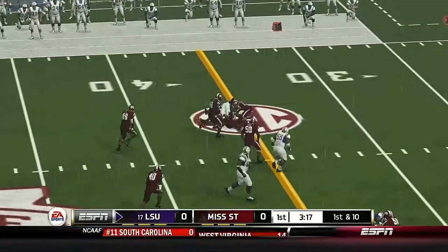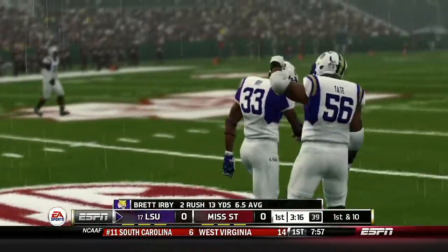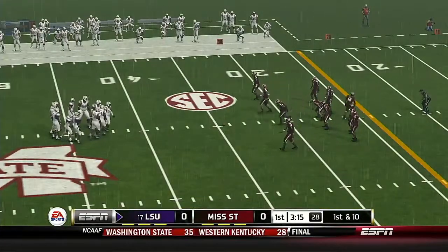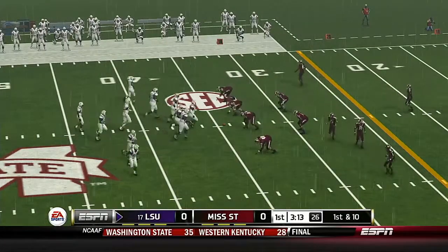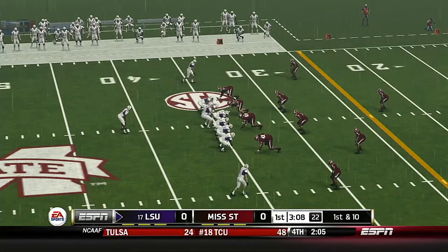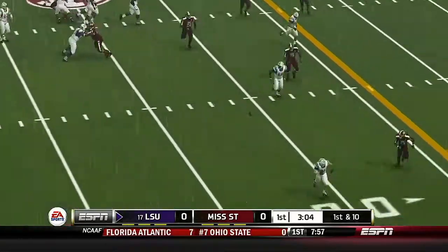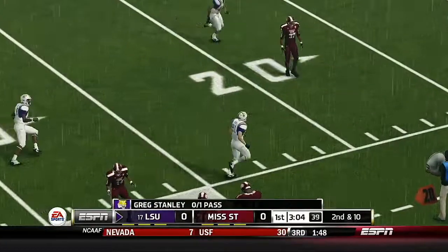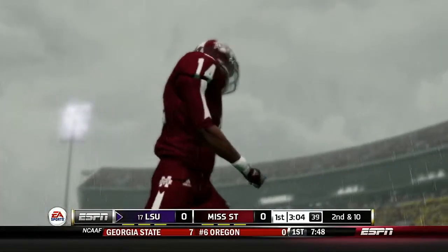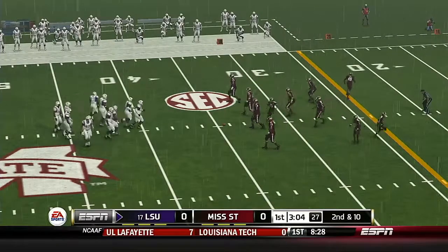Irby on the give. He's tackled at the 34. That's good for a gain of 11 yards. First down. First and 10. Ball on the 34. That makes it second and 10. Man left.